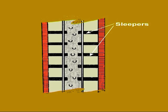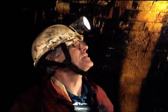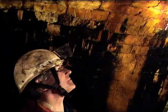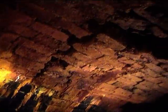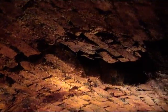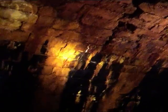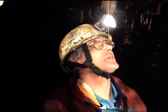Anyway, brilliant, yes. Right, this is about as far as we go, Dave. All right. Looks a bit loose, doesn't it? After all these years, the integrity of the lining is suspect. Some of the bricks are beginning to erode, but this is about the only bad spot in the whole tunnel. And we're underneath the road. Not quite. It gets a bit worse. But apart from that, it's in pretty good condition throughout, as you can see.